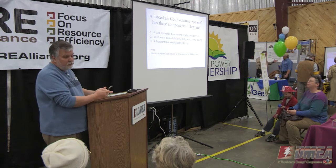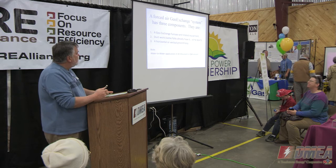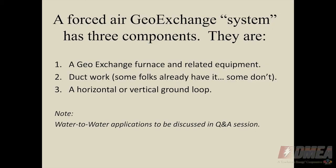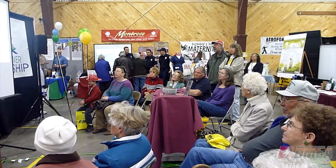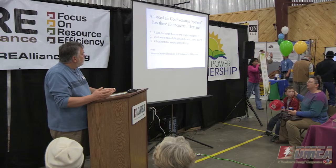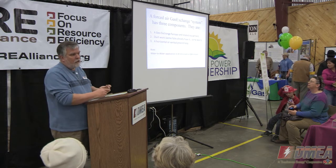There are basically three parts of a geosystem. The geofurnace, and I'll show you a picture of one here in a minute. Then you have your ductwork, or your floor distribution, like you'd have with any other heating system. It doesn't look that much different. There are some subtle differences, but it looks pretty common. The big difference is number 3, the ground loop.